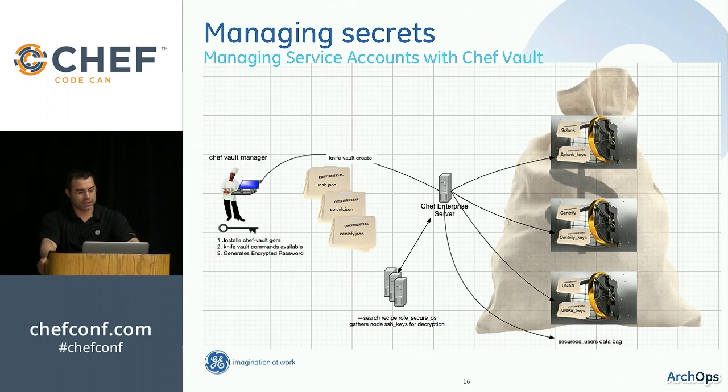So the example behind that is the Centrify product. In order to join a machine to Active Directory, you have to have an account that has the privileges to join a machine from Unix to the domain. And previously, we had to do that with a script, and every user that came in had to put in his own user ID that had valid credentials to do that. But now with Chef Vault, there's a service account, it's totally locked, it's encrypted, and that just gets passed through, and we're able to join the machines to the domain on every Chef run that we do.